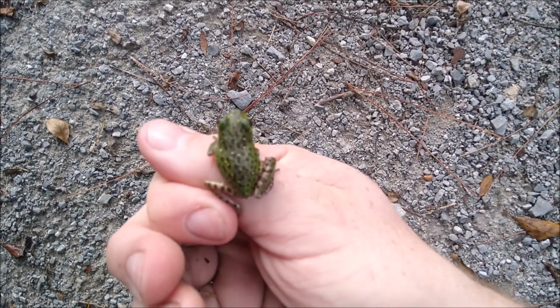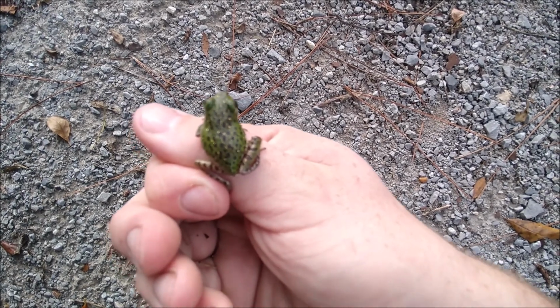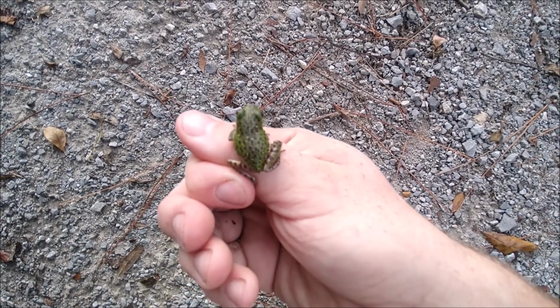Barking tree frog. I found one in the shower. Oh, there's three of them actually in there. So I'm going to get some pictures of this guy. Here we have found one this morning. It was actually three of them in the shower.